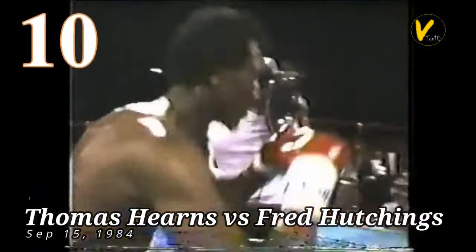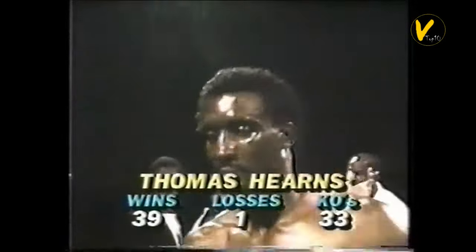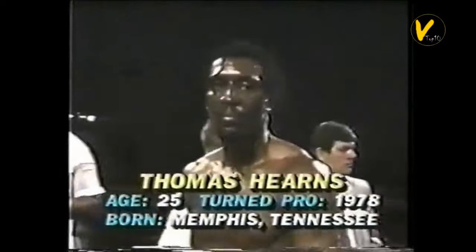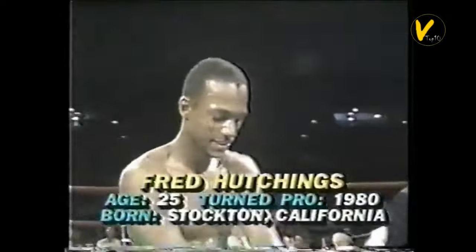Number 10. Thomas Hearns vs. Fred Hutchings. On September 15, 1984, defending WBC and The Ring light middleweight titles, Hearns beat Fred Hutchings by TKO at 2:56 in round 3 of 15.